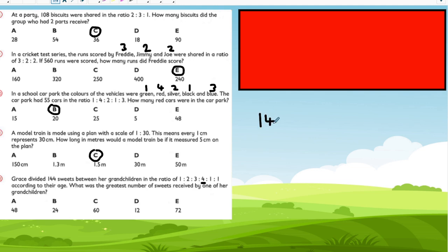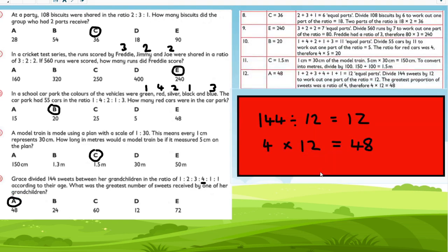So 144 divided by 12. Again, should be a known times table really. Gives me 12. And we're looking at the biggest ratio. So it was 4 parts. So 4 times 12, of course, is 48. So the answer is A. Let's just confirm all the answers now with our answer scheme here. So we had 36, 240, 20, 1.5 metres, and then 48.